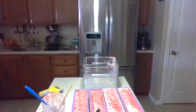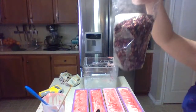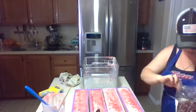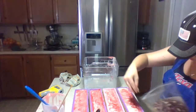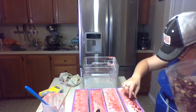Only touched it for a second, so it's no big deal. So then we got our roses. An hour and 12 minutes. That's not too bad from start to finish on making soap. So if you're interested in making your own rose soaps, I highly encourage you to play around.